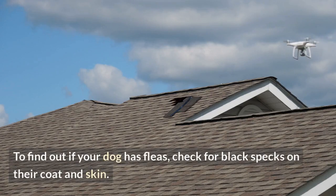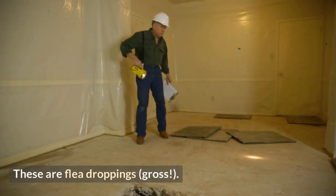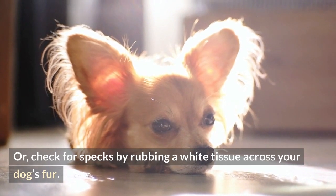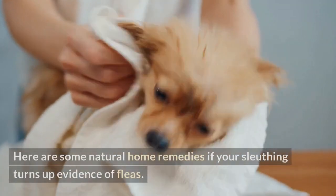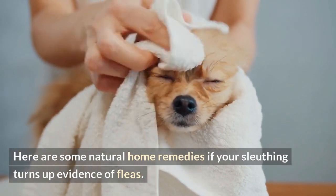To find out if your dog has fleas, check for black specks on their coat and skin. These are flea droppings, gross. Or, check for specks by rubbing a white tissue across your dog's fur. Here are some natural home remedies if your sleuthing turns up evidence of fleas.